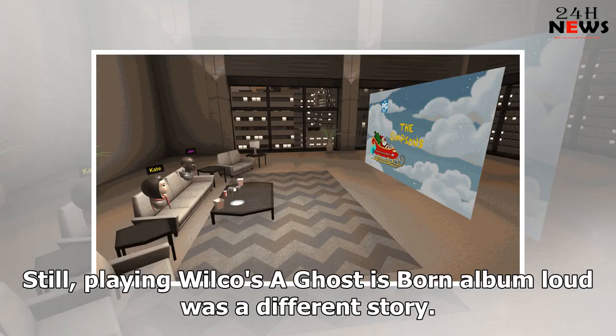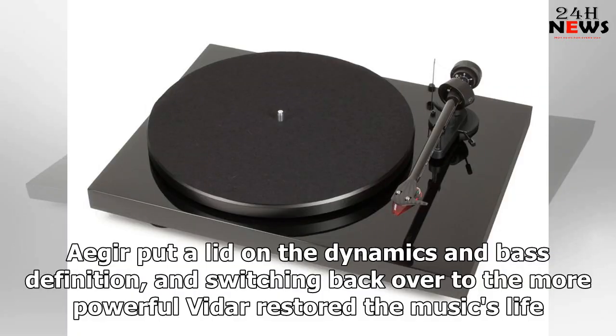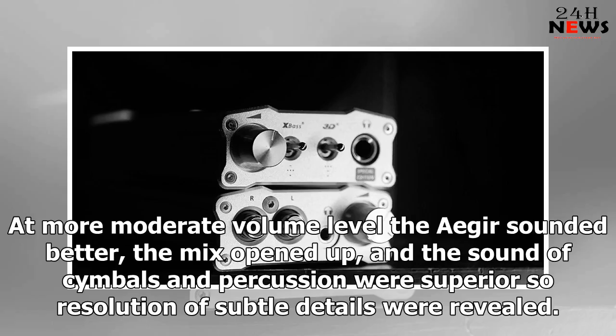Still, playing Wilco's A Ghost Is Born album loud was a different story. Aegir put a lid on the dynamics and bass definition, and switching back over to the more powerful Vida restored the music's life. At more moderate volume level the Aegir sounded better, the mix opened up, and the sound of cymbals and percussion were superior, so resolution of subtle details were revealed.